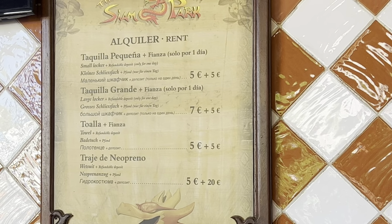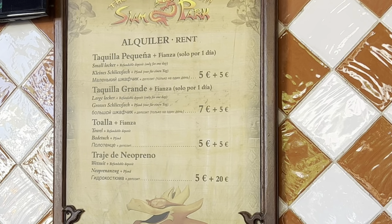You get 5 back. So it was 12 euros, only large ones left. So that's the key thing with coming early. All the small ones were gone. So you do get the deposit back. Make sure you retain the key and get your deposit back. But yeah, in general, very busy set of lockers, those.